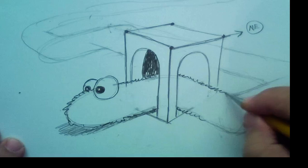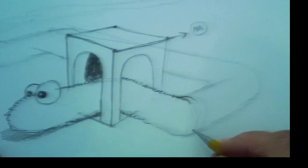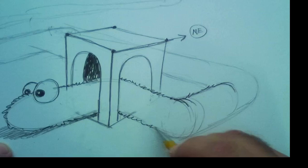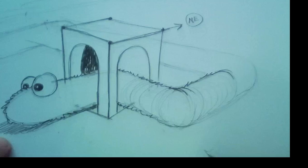Now watch this. This is going to wrinkle in front. See this? Think of a tube. So these lines are wrinkling. See right here? Think of this tube and wrinkle it. Let's put the furry texture. Okay, and the tube comes. See this tube right here? Let's go ahead and put a little light contour line. See how this tube right here is bending towards you? Isn't that interesting? See how that worm comes towards you?